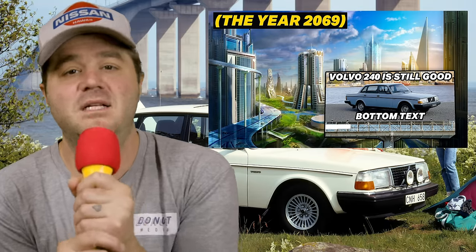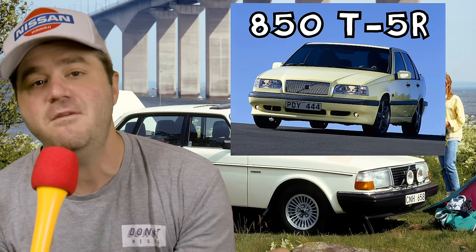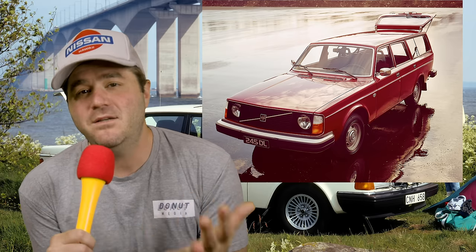All right, there's a ton of really cool Volvos like the V70R or the 850 T5R, but for me, the Volvo 240 is just the Volvo. It's rear-wheel drive. It's super simple, and the engine bays are huge if you want to go crazy down the line with some sort of not nasty motor swap. Plus, they're super practical, so you can fit all of your extracurricular activities equipment in there.